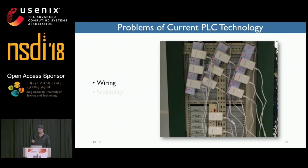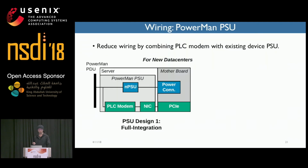We did not deliberately try to make it messy, but the PDU is fully loaded with servers, so we have to hang more power extension cords on the side to fit the PLC modems. So how do we handle the problem of too many wires? Our answer is to increase the integration level. Basically, we try to move the wires inside the servers.